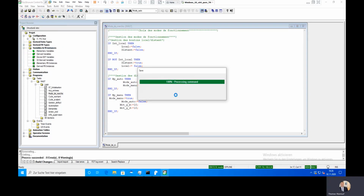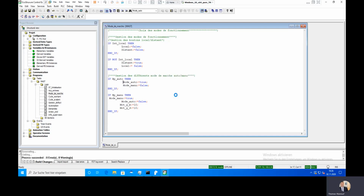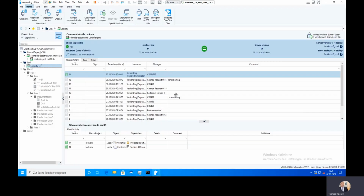I don't need to write down what I did because, as I mentioned in the PowerPoint, we have the smart compares. So it's very nice to change and try and test until you are happy. Then when you have time, you open your versiondog client and say, okay, this project I modified. You see when you did it. Today here, it's 4 o'clock, 26 minutes. So you mark it again and say, okay, now I have time to document my changes and create a new version.